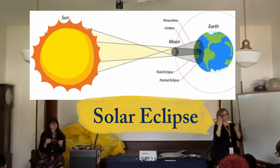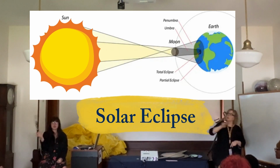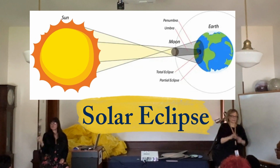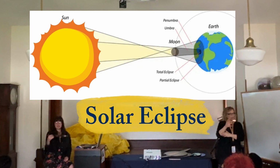But the one thing I want you guys to remember is you don't want to look at the sun unless you've got your glasses on. Now, sometimes people ask if sunglasses are similar to this. These are many thousands of times darker than sunglasses. So you cannot use sunglasses to look at the solar eclipse. You can only use solar eclipse glasses.